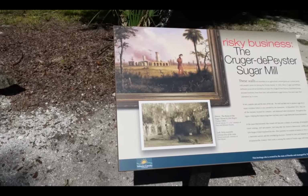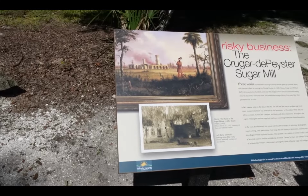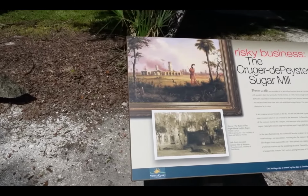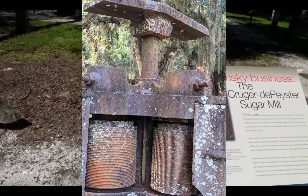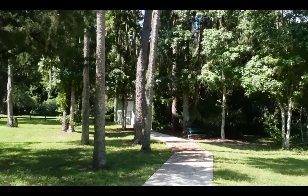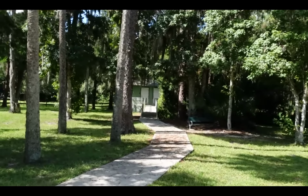The Kekina ruins are the story. The mill had little time to produce sugar or to repay the investors before it was wrecked by the Seminoles. 5 years later, their plantation lay in ruins. Isn't that interesting? And that's what you get for desecrating our burial mound. Yeah. There are bathrooms, so don't think that you're stuck out here in the wild.